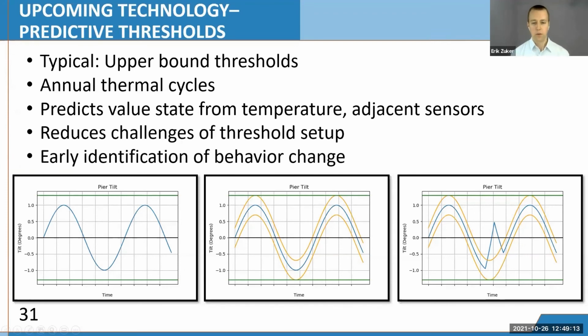By utilizing machine learning, we can look at not only the temperature, but also the values of adjacent sensors and predict what should be occurring or what position that sensor should be at. We can add a small statistical spread, which leads us to the orange threshold shown below. They track where the sensor should be. And so any anomalous behavior, as shown to the right, that blue spike, will be spotted much earlier and allow us to get tighter thresholds, as well as earlier identification of behavior change, which is key for risk mitigation.